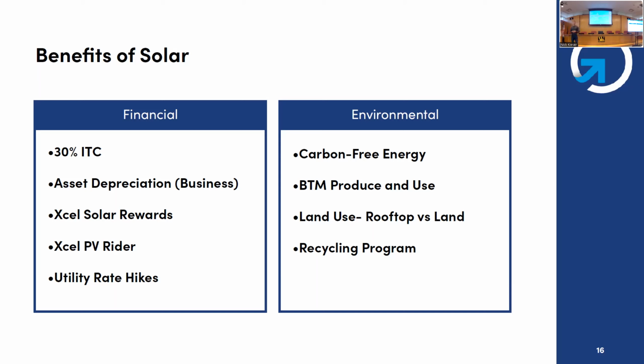And then the recycling program. This is something we get a lot of questions on. So right now, the recycling program in Minnesota is very early. It's being defined a little bit more over the next about 6 months. There is a committee that's been formed to talk about how we develop a recycling program, because these panels are about 90 to 95% recyclable, but there is a process to doing that. And then the racking and the other components are, you know, scrap metal.